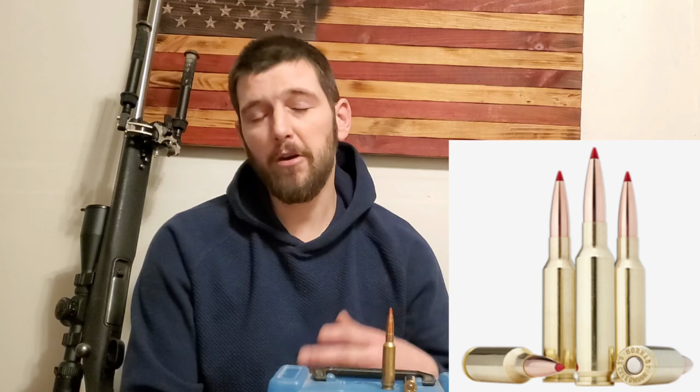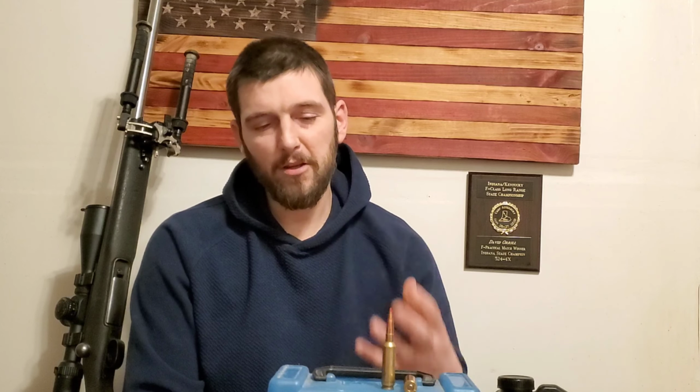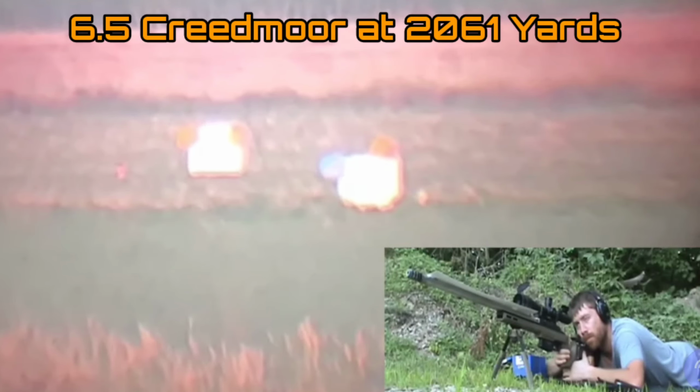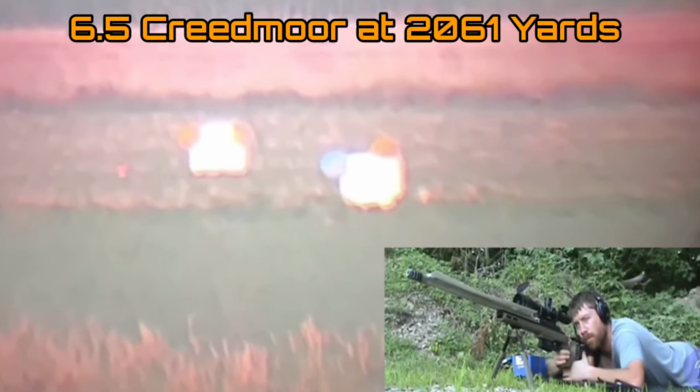And in the very beginning, there were issues with the 6.5 Creedmoor. I know because it's an older cartridge, because people have such short memories these days, people don't remember. But when 6.5 Creedmoor was first initially produced, there was some talk. Now, I never ran into this, but I had heard about it. I've seen a lot of different videos about it.